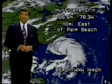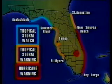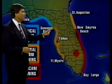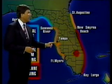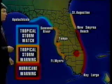Per-hour winds, and Erin is moving to the west-northwest, as we said, at 14 miles per hour. Here are the watches and the warnings. For us, in our viewing area, it's tropical storm warnings from Suwannee River down through the Tampa Bay area down to Fort Myers. The hurricane warnings are over on the East Coast and also the shorelines of Lake Okeechobee.